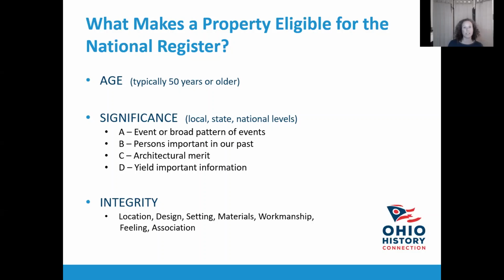The first ingredient is age. The property must be at least 50 years of age or older. The second ingredient is significance, or why the property is important in history. And significance is categorized in at least one of four National Register criteria. A, a property's place in broader history. B, association with important people. C, architectural design. And D, information potential.